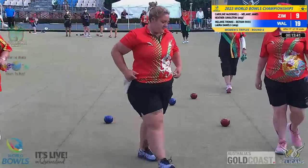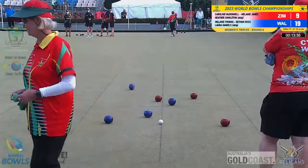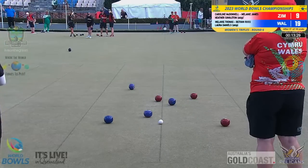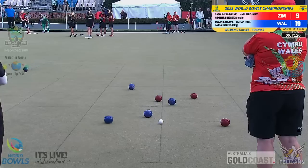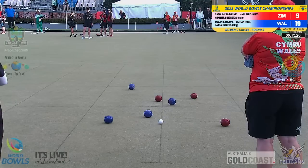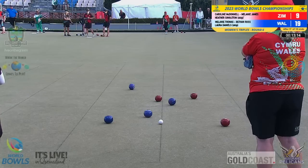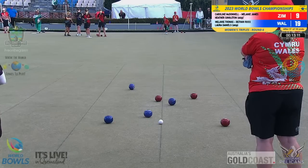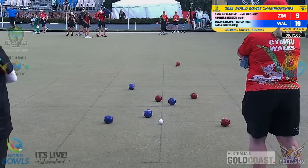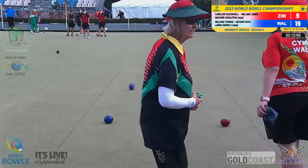Well, the Welsh girls could be pretty happy with their performance. Couldn't agree more. There's the Welsh coach in front of us. Yeah, she'll be pretty happy with her girls this afternoon. She's done well. They've played very well. Been some great shots played by both these teams, but must admit, as Tim said, the sheer consistency from the Welsh girls has been the outstanding effort here this afternoon. It's certainly been the difference.